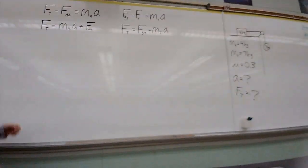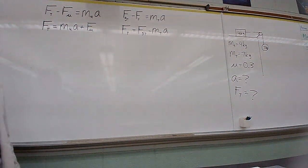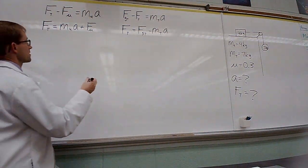Okay. So now we've got to combine these two things together and see where that leads us. Hopefully it leads us to an acceleration and a tension force.